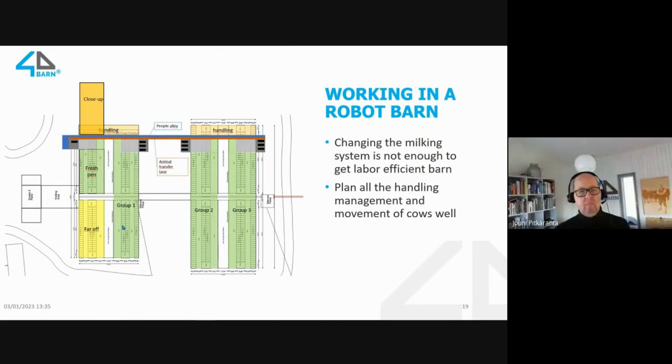Yeah, well, I was once visiting a specific farm in Wisconsin, United States, which was thinking about switching to robots. This farmer said, when we discussed that, that when you are switching to robotic milking, you really need to change the whole layout. It's not just putting the robots there. You need to rethink your management.